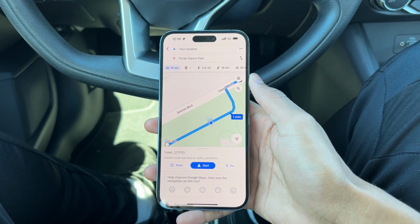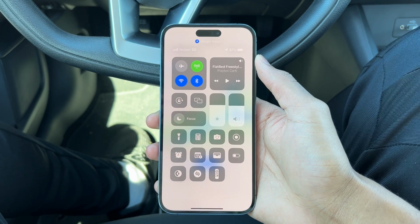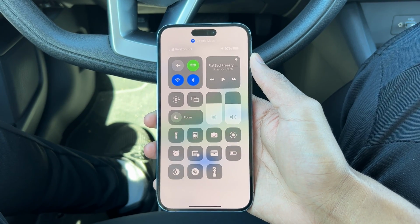Now, I got to the park at 12:10 p.m. and my battery was at 97%, which means that I lost 3% worth of battery, and I want to see what my battery will look like after recording my workout.